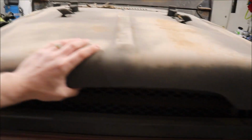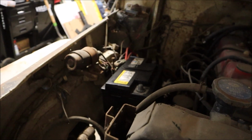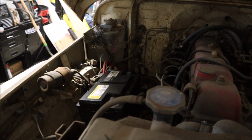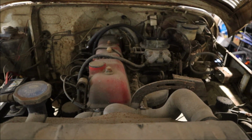The engine does not start. It turned when I tried. I put a battery on there. I need a new battery for a different truck that I have, so I put the old battery in this one, charged it up, and tried to turn it. It cranked. Well, it moved.